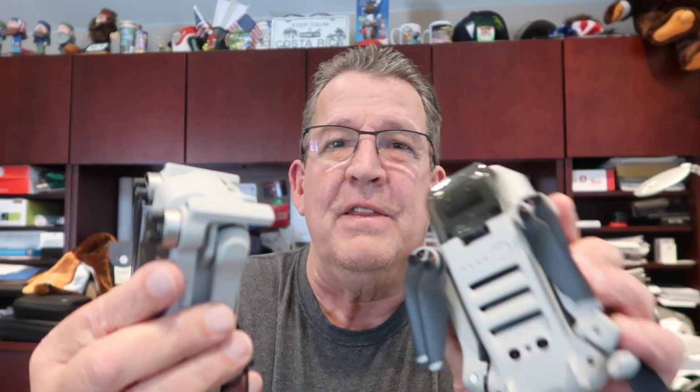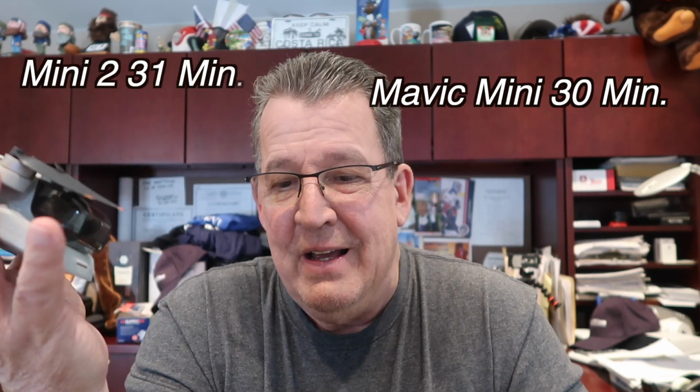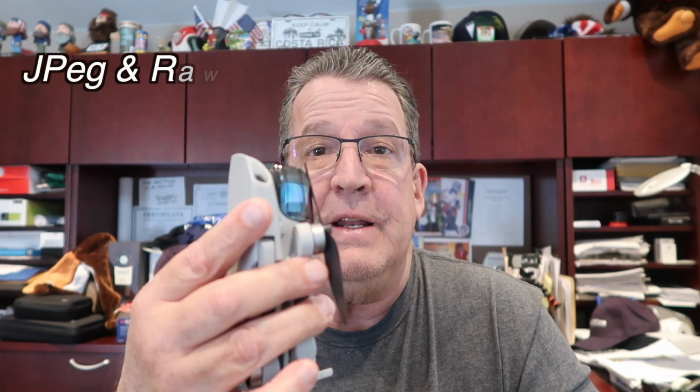Another thing is they're pretty similar. The battery life, the Mavic Mini is 30 minutes, the Mini 2 is 31. They both have 12 megapixel cameras. The only difference is the Mavic Mini just shoots JPEG. The Mini 2 does JPEG and RAW. So that's a plus. And then we got to go into some speeds and stuff.